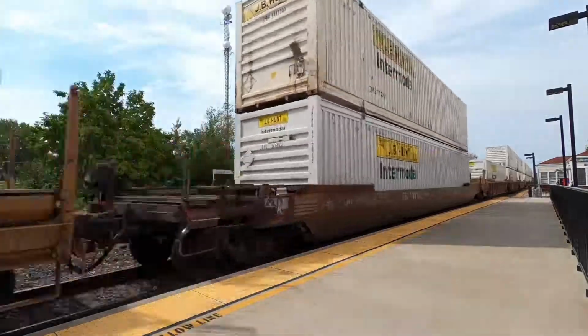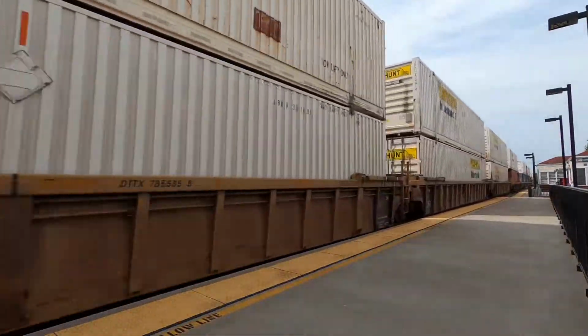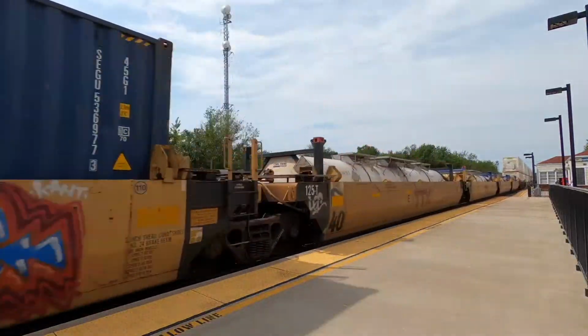We're going to have a couple of trains here and then some bonus footage from the depot inn, as well as some drone shots we took in St. Louis and Paducah on our return trips.